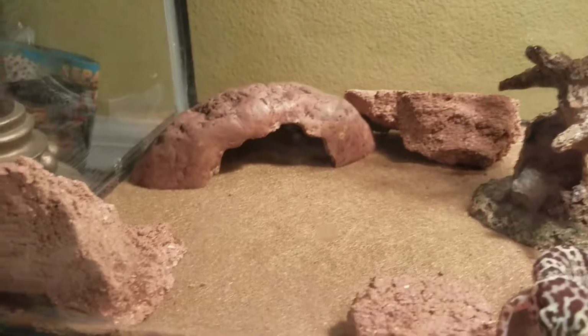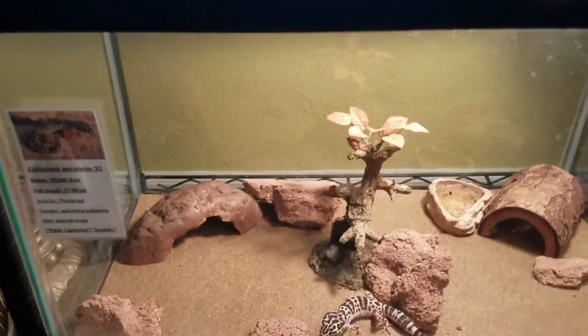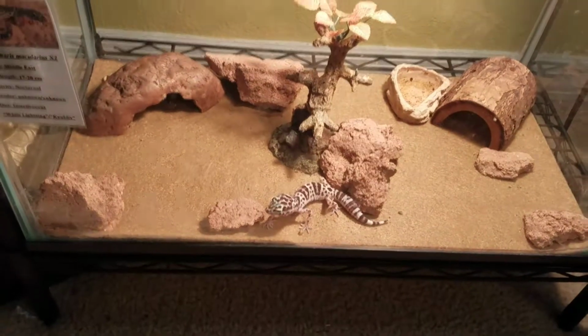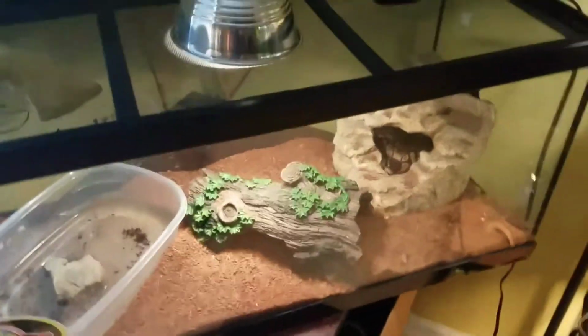I see him in his hides, but not as much. But he's an awesome little guy. Yeah, he's also in a 10-gallon with reptile carpet. Just some smaller hides because he's a smaller dude. They're both on heat lamps, so no heat pads here. Sorry about that. If you guys wanted me to put them on heat pads, I don't have them on heat pads, so what are you going to do about it?